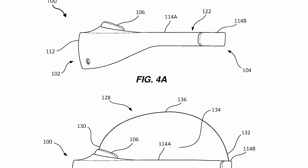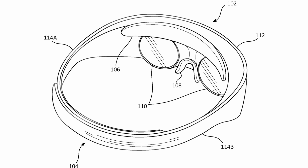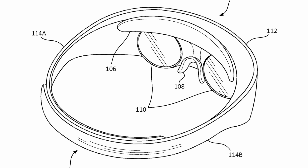So from the pictures on the patents, we can see that the head strap, it's quite thin. It looks like nothing we've seen before. Usually on a head strap, you'd have a top end up here to hold the headset up, and that's the most comfortable way to do it because you can lean some pressure up top. This headset in these patents seems to be very thin, and because it's very thin, it might not need that head strap at the top.